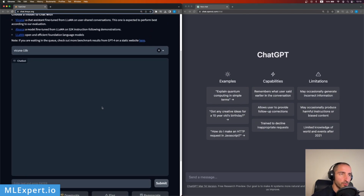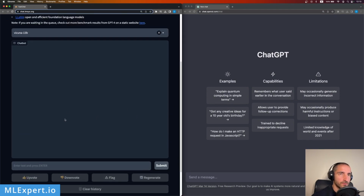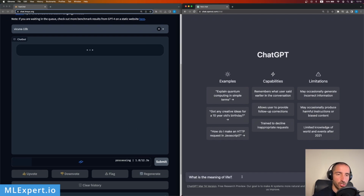So I have the interfaces to both of these models. On the left, Vicuna with 13 billion parameters right here, and on the right, ChatGPT. Let's start by using the favorite question to start with: what is the meaning of life? To both Vicuna and then ChatGPT.